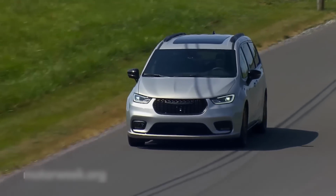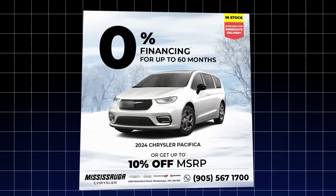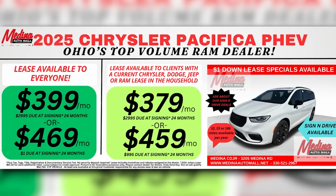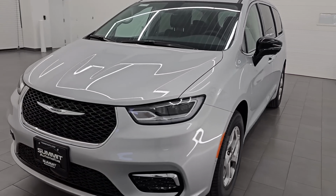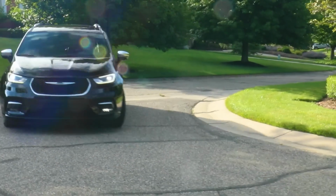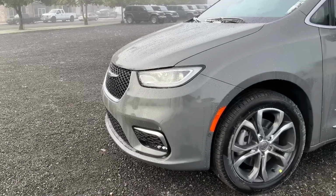Right now, dealerships are offering thousands of dollars in cash rebates on brand new Pacifica models. Many locations have 0% financing for long-term loan options, making it easier to own one at a low monthly payment. In addition, there are special leasing programs with reduced prices and extra incentives for families who prioritize space, comfort, and practicality over exterior design. The Pacifica is now an incredible deal. It might not be the flashiest option on the road, but with its roomy interior, smooth ride, and now unbeatable pricing, it is one of the smartest purchases for those who need a true family-friendly vehicle.